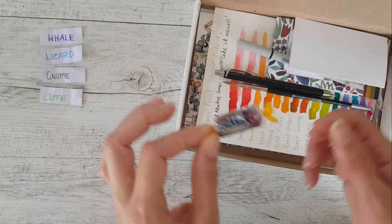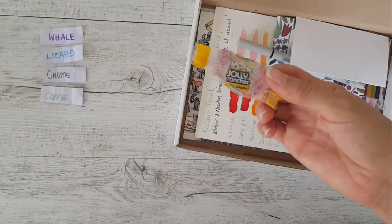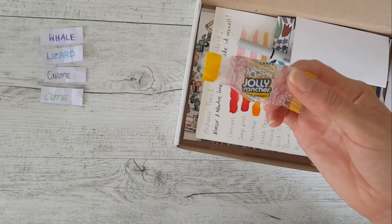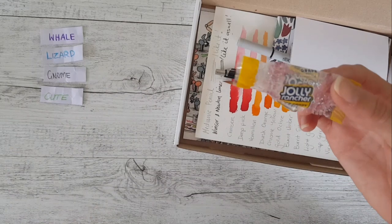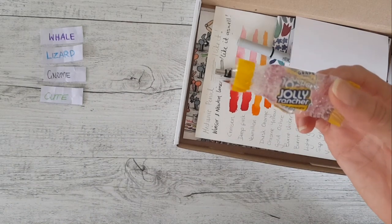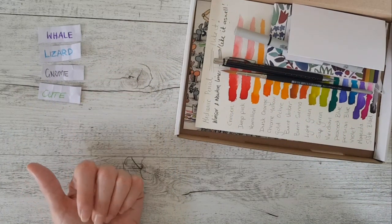Let's do a candy review. Oh, grape. Oh my god, that brings back memories of when I was at high school. It's hard. It's sweet and it's tangy. I'm gonna go away now.